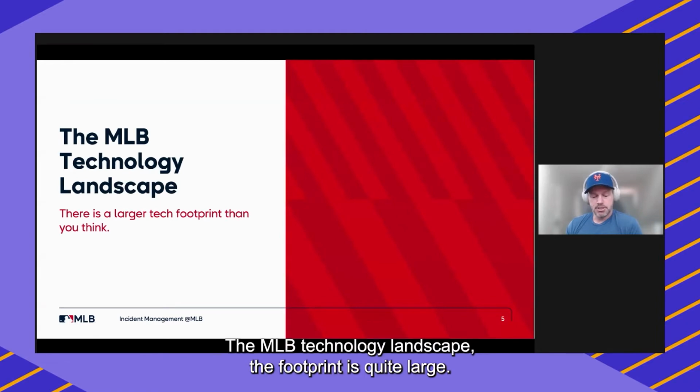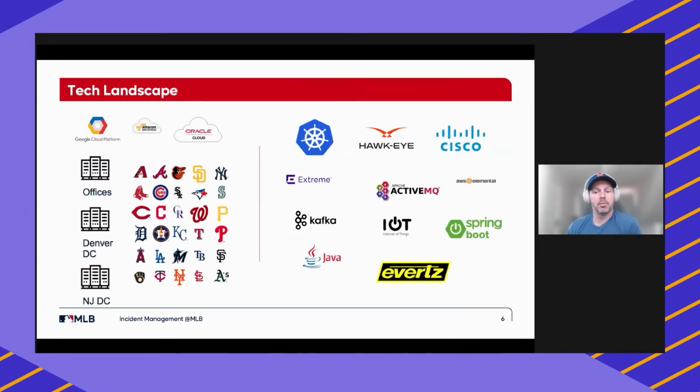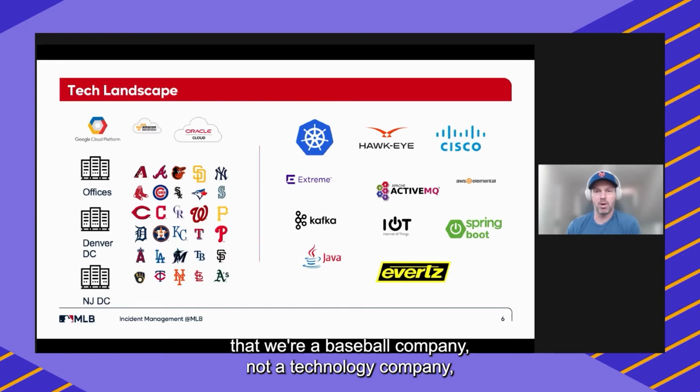Okay, the MLB technology landscape. The footprint is quite large. We have exposure to multiple clouds. We have exposure to multiple on-prem data centers. And when I say multiple, I mean lots of. And we have a huge pile of technology that we use in various places throughout our organization. The technology stack at MLB is surprisingly large, considering that we're a baseball company, not a technology company, but we're more of a technology company than you think.